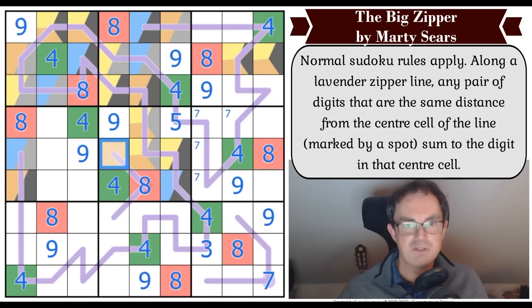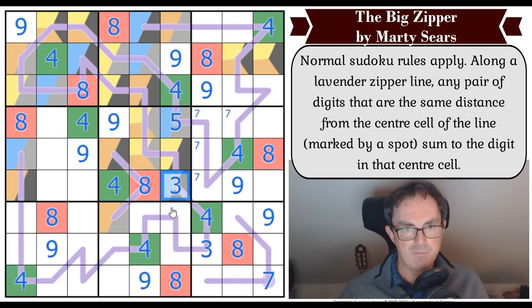Now, what orange is it? It's orange-black, because orange-grey lives in these squares. So that's orange-grey. But I think the key is going to be that one. That one has become blue-grey, and therefore the complement of blue-grey on the big zipper, the title, is 3. So we get 5-3. So that is now blue-black. And if that's 3, that's the complement of what? Well, all the blue-blacks have to be 3.